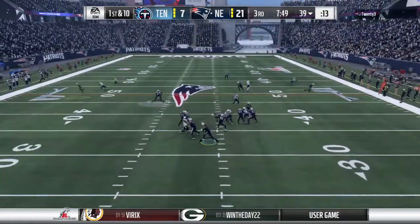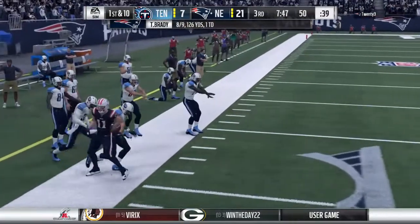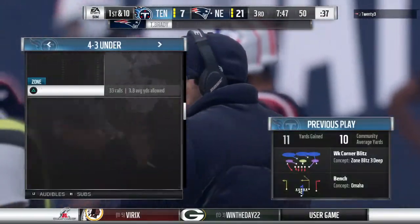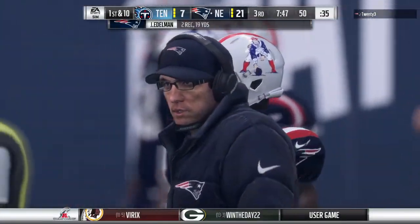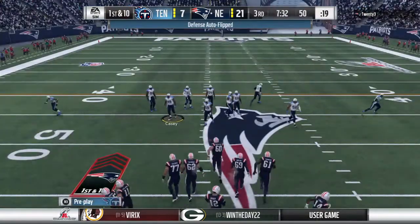Throwing on first down is Brady. To the left side and complete for Julian Edelman. And he's going to be out of bounds right at midfield. That goes as a gain of 11 and a Patriot first down.